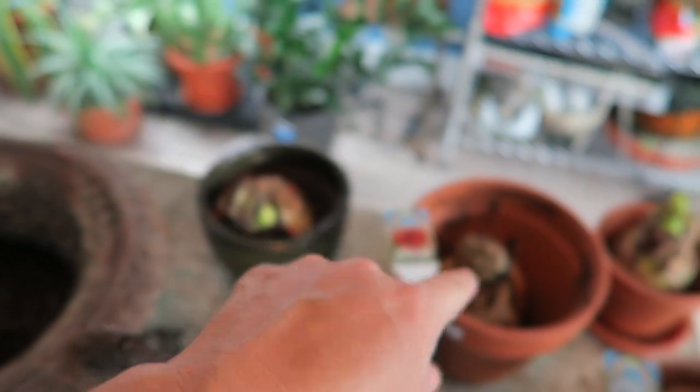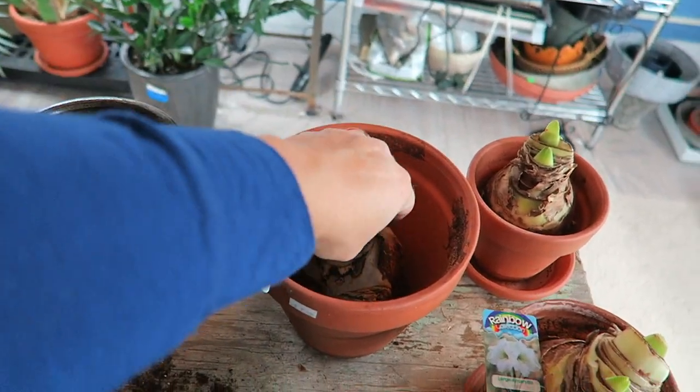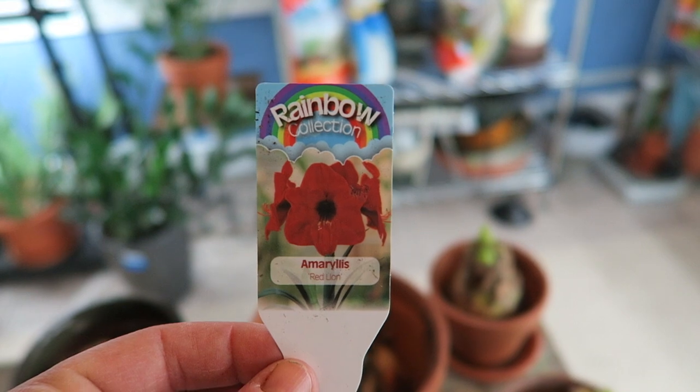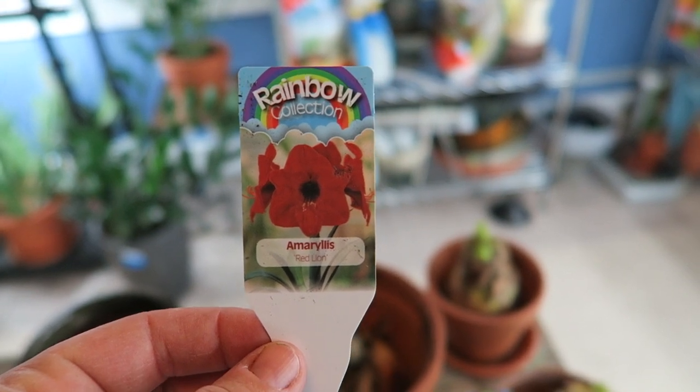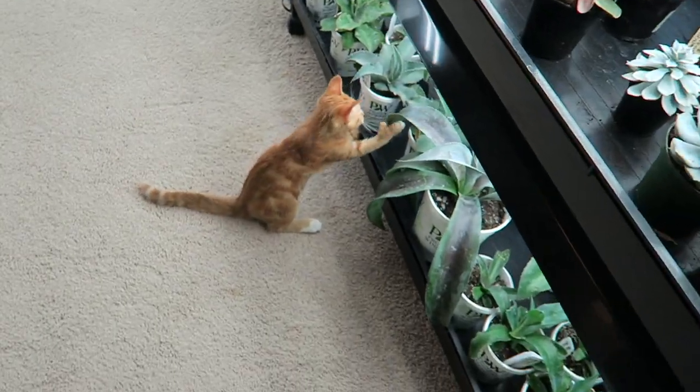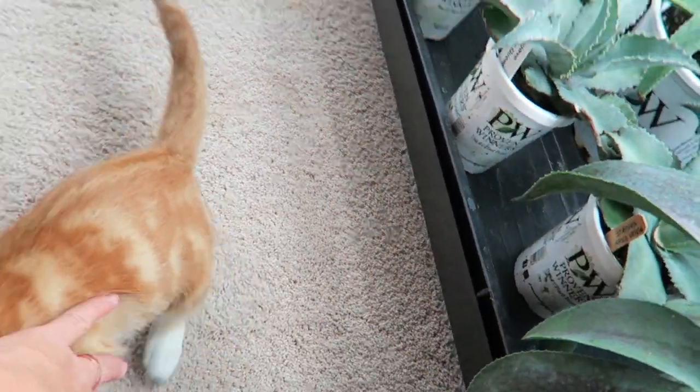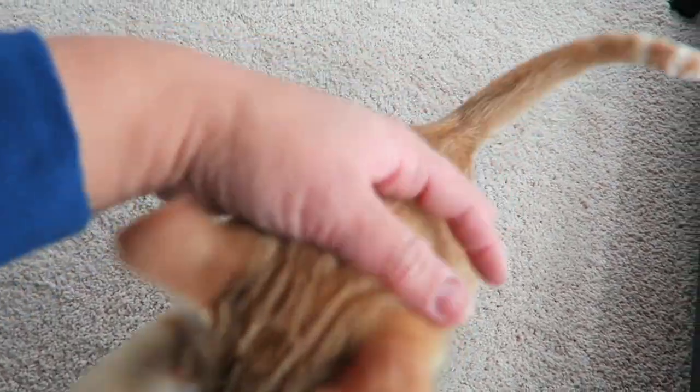And then these two right here, which actually these bulbs are quite a bit bigger. These are huge bulbs, look at that. Those are the red lion amaryllis, which are classic. I love to have these in my house at Christmas time as well. Kitty, no, no, nope, no doing that. I need to get your spray bottle up here, huh?